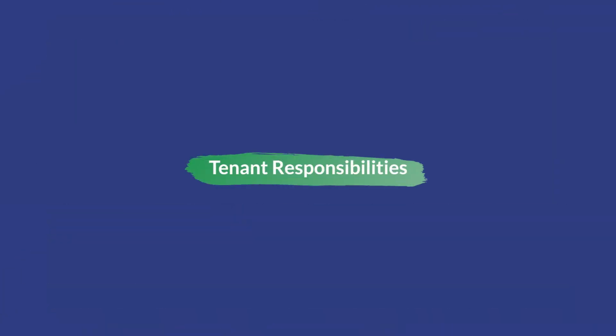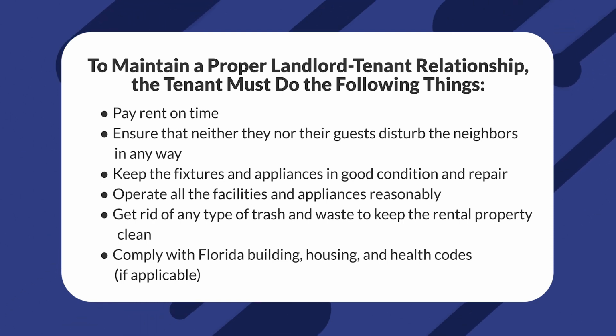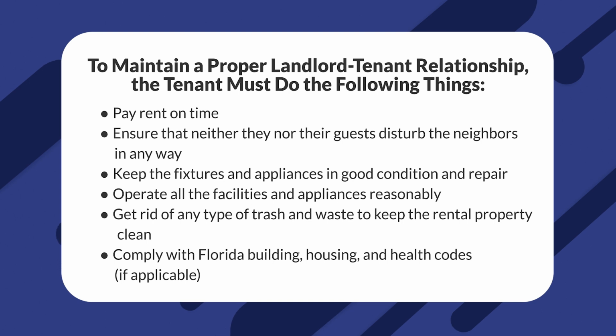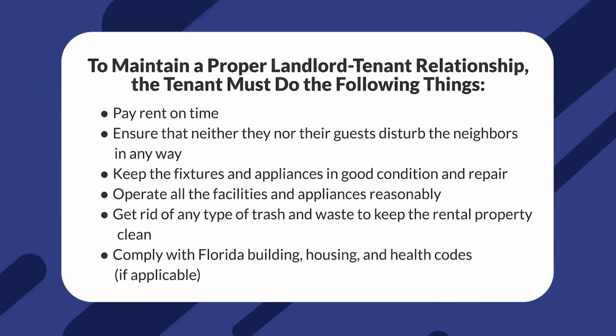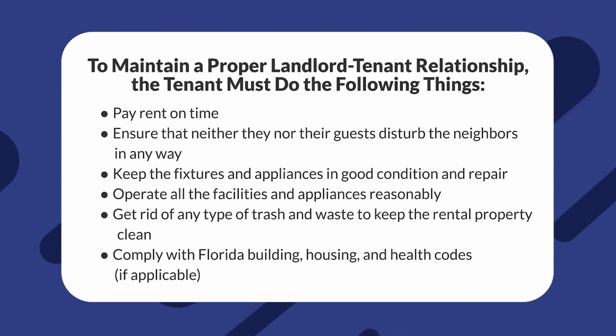Tenant responsibilities. To maintain a proper landlord-tenant relationship, the tenant must do the following things. Pay rent on time, ensure that neither they nor their guests disturb the neighbors in any way, keep the fixtures and appliances in good condition and repair, operate all facilities and appliances reasonably, get rid of any type of trash and waste to keep the rental property clean, comply with Florida building, housing, and health codes if applicable.